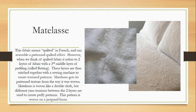Matelassé is different. You can see here it is characterized by a raised, puffy texture, and it gets that puffy texture from the way it's woven. Matelassé is woven like a double cloth. Remember we talked about double cloths? Double cloths are two separate fabrics that have their own warp and weft yarn. And then there's a third set of weft yarns that actually weave the two fabrics together.